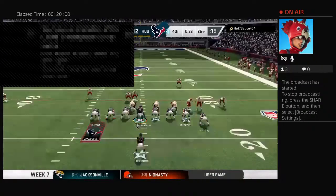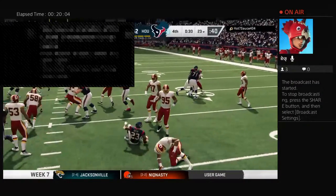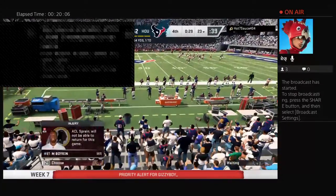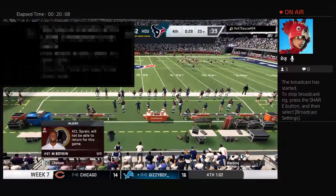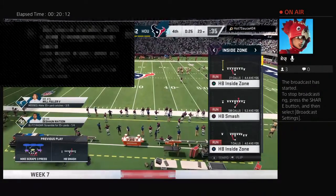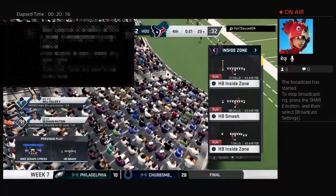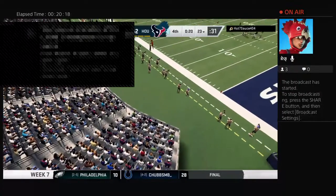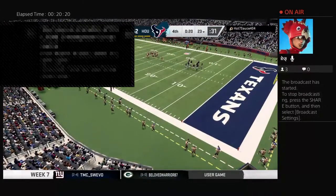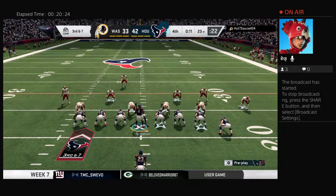They got the leverage up front, good blocking, nice hole for him, ends up picking up nice yardage, stays in bounds to keep the clock rolling. They are in charge of this scenario right now. They want to stay that way. And not in any rush offensively. 3rd and 7. The Redskins on 3rd down, putting an extra man here in the secondary.